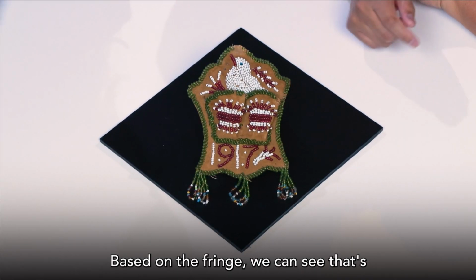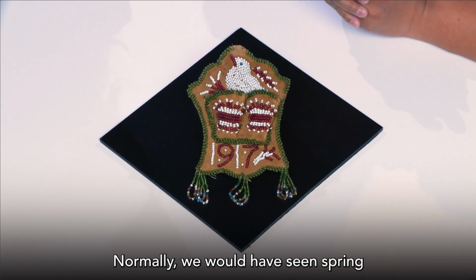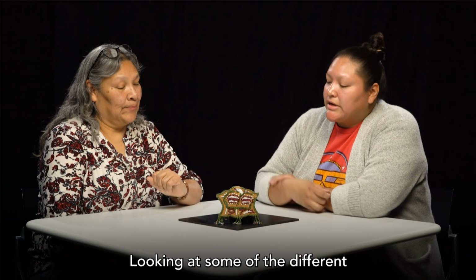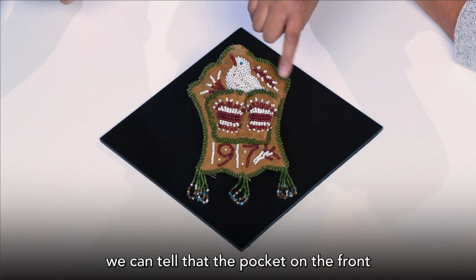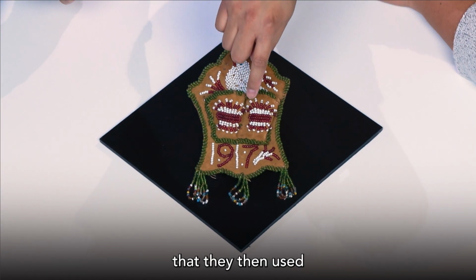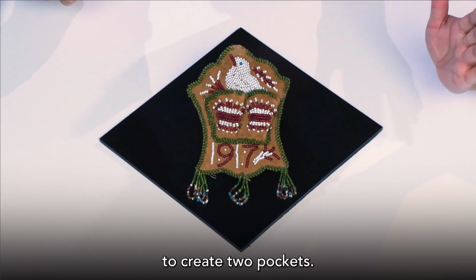Based on the fringe, we can see that's similar to a Tuscarora style with the multicolored beads on the bottom. Normally, we would have seen spring purlin beads on those fringes. Looking at some of the different construction of the piece itself, we can tell that the pocket on the front is actually one large pocket that they then used 2 separate stitches with beads to make the centerfold in the middle to create 2 pockets.